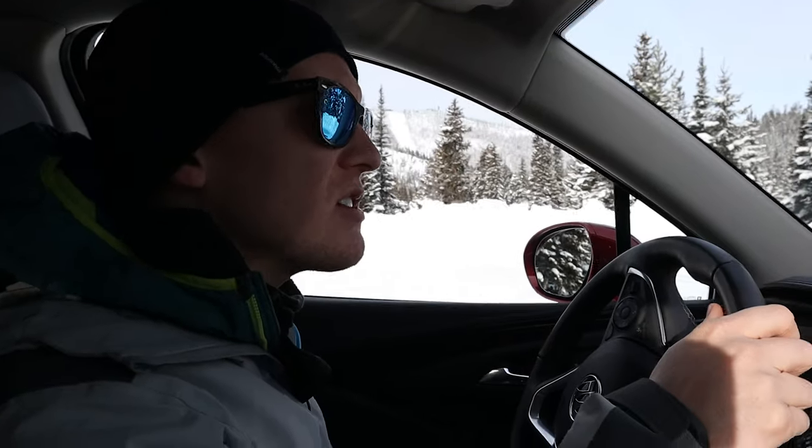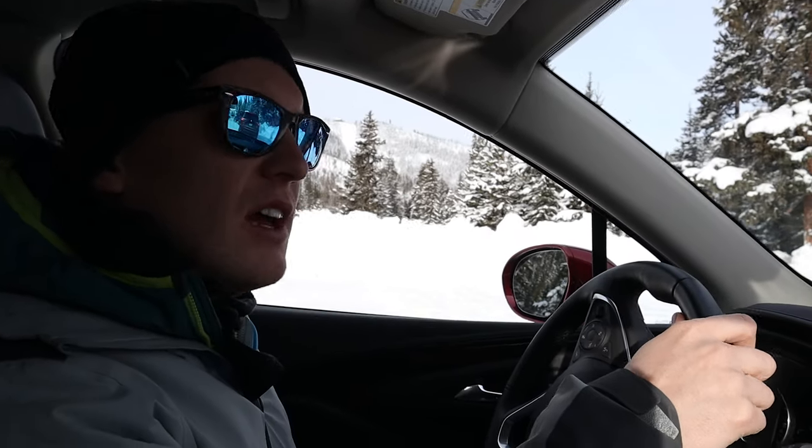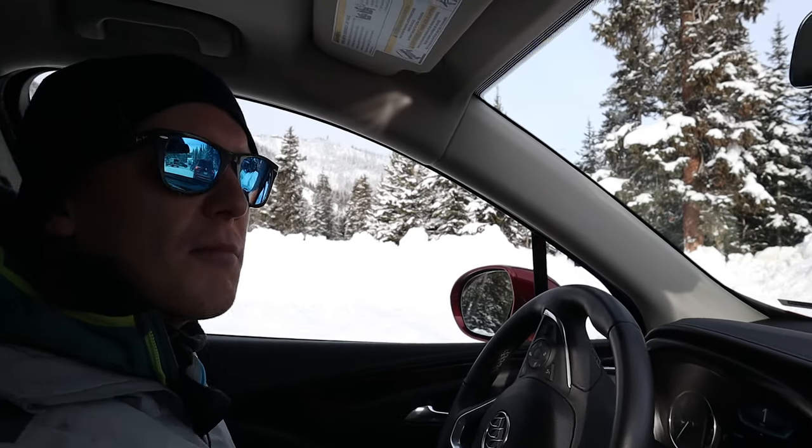I think all of these vehicles have winter tires on, as they should in a winter driving program. Winter tires, man, they'll save your life if you need to stop real fast in the snow. At least that's my experience so far here.